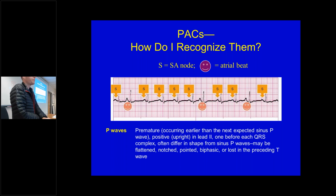Could you also see that from the SA node and your excited tissue setting off? Yeah. So that might be why you have this notched effect in the normal P waves, because it's also exciting the other tissue, right? The impulse is coming from the SA node, but it's exciting the other tissue. So you're getting a generated pulse quicker to that other tissue, and it's almost like it's branching out into the muscles in two different locations, and you get that notched effect.